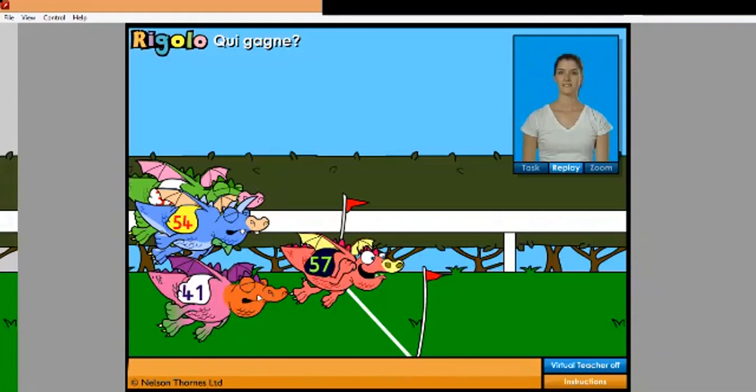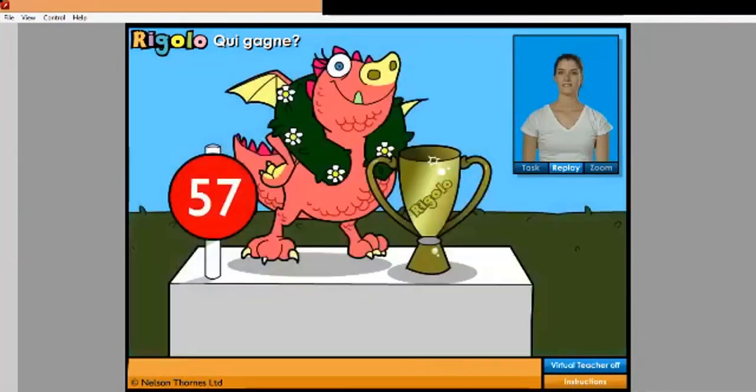Qui gagne? C'est quel numéro? Okay, so what number is that? So we can partition it. Let's use a bit of mathematical language here. So we've got a 50 and a 7. So 50, and then we have 7. 57. Numéro 57. Très bien!